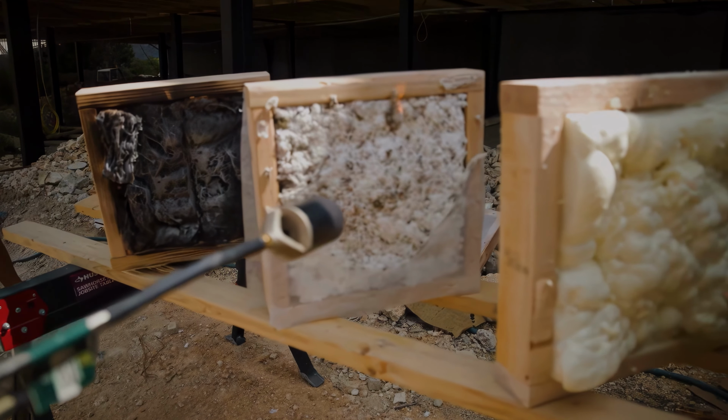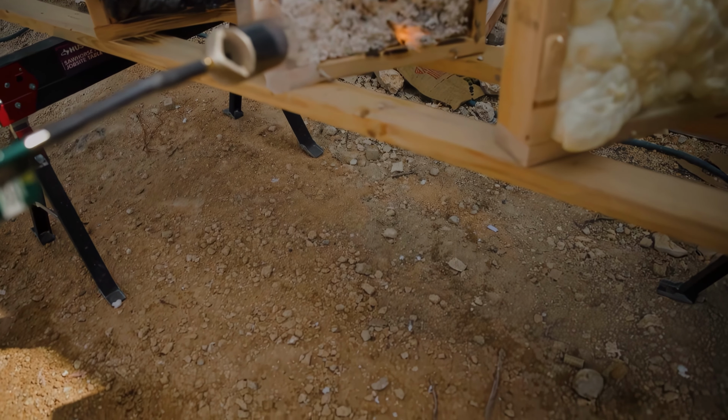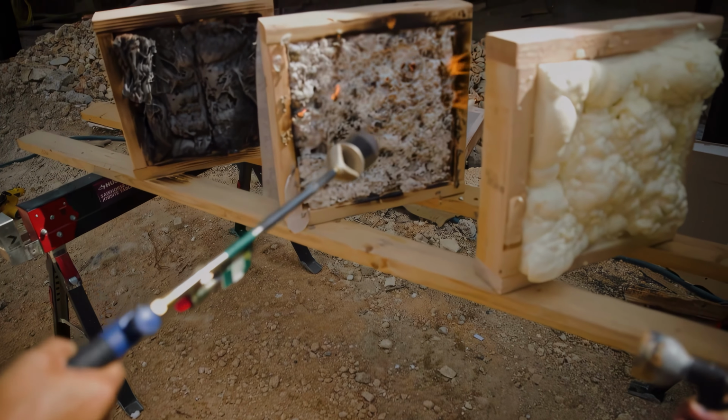The film immediately came off. Small pieces fell down immediately. Oh, look, it's burning. Oh my God, there's a smell. Black toxic smoke is coming out. I think we need to put it out.